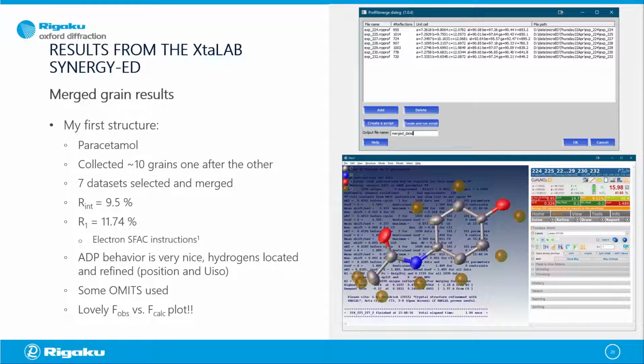Okay, so I wanted to now show you some of the data from the CrystaLab Synergy-ED to show you what can be done. So up until quite recently, I was a complete novice with electron diffraction. And after having a short driving lesson from some of my colleagues in Japan and in Poland, I was able to produce this data. So this was my very first data set, actually, or rather data sets, I should say.